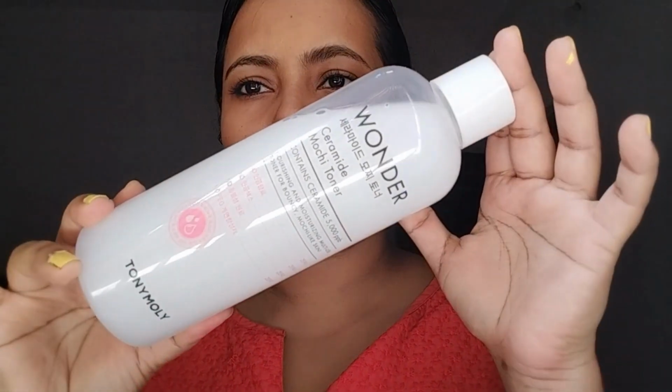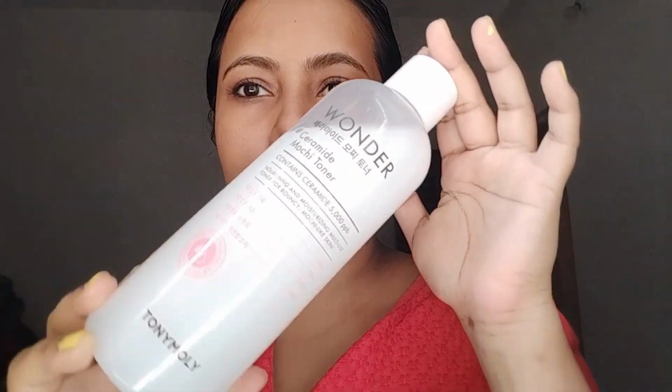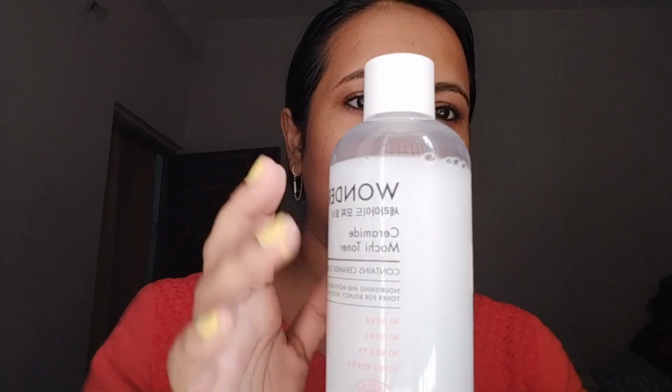So the first thing which I use here is the Ceramide Mochi Toner by Tony Moly, and I really like this hydrating toner. It's very nice, and the mochi toners have snow mushroom extract, which is good for your skin. I like dabbing it onto my skin by taking the toner on my palms because that's the way I like it. And you can layer the toners as much as you can because Korean toners are the best when you layer them. So I just add 2 layers of it.